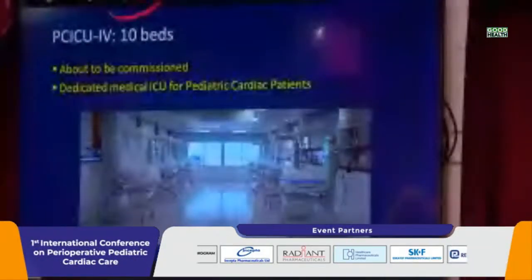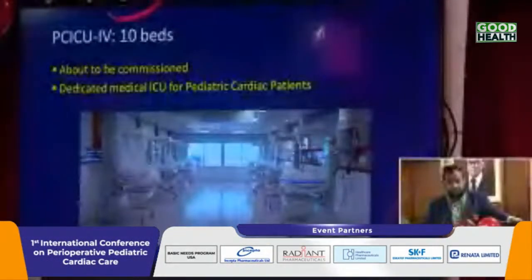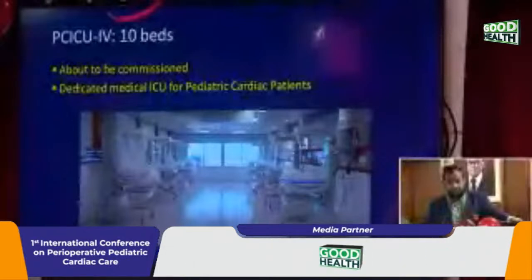This is our 4th ICU going to be started very soon. This will be dedicated for medical cardiac patients, not surgery patients. And this is our team. Nothing is possible without a great teamwork.